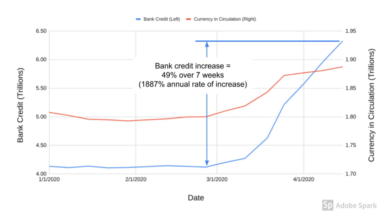When we look at bank credit, we can see that it has increased by 49% in 7 weeks. This is an absolutely amazing change. When annualized, it works out to be 1,887%. In other words, if the Fed keeps up this pace of asset purchases, we would expect in a year's time they would hold nearly 20 times the assets that they hold now. This would be $80 trillion worth of assets, which is 3 to 4 times the current U.S. national debt. So the critical question that needs to be answered right now is, why have all of these asset purchases not resulted in an increase in the base money supply? Let's dig in deeper to find out.